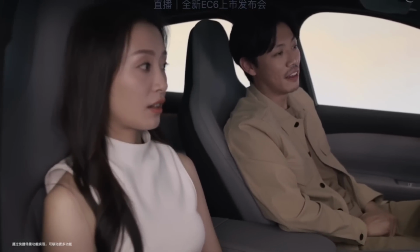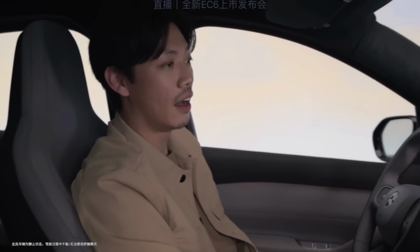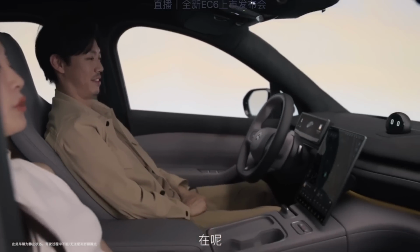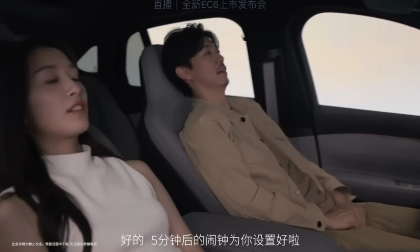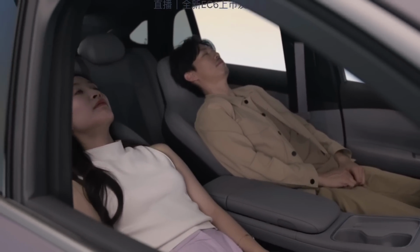But one thing that's really good about this car is the massage in the front is going to come standard. On the ES6, it is an extra package. So straight off the bat, you know, the price is going to be a little bit higher than the ES6.